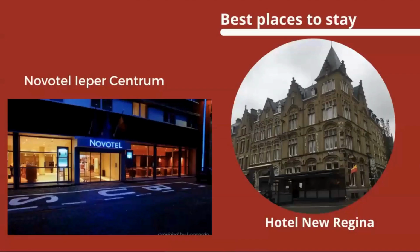Now, if you're going to spend the night in Ypres, my first choice is always the Novotel Ypres Centrum Flanders Fields. Great hotel, good breakfast, comfortable rooms, super clean, amazing staff. Highly recommended. Great place to stay.